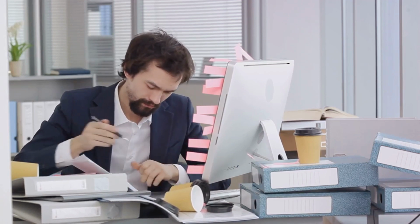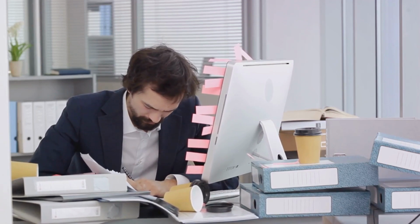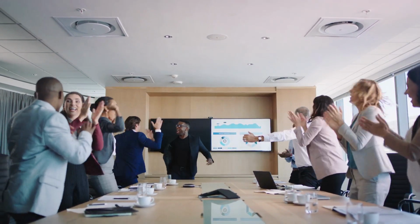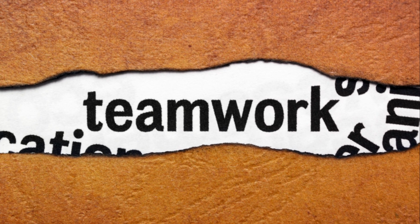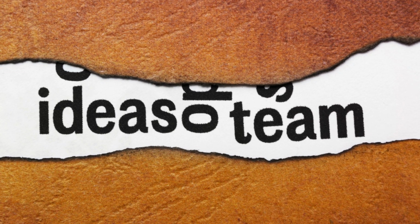And here's another misconception, that workload management is solely about getting tasks done. It's not. It's also about understanding the value of each task, knowing what resources are needed, and being able to deliver on time and within scope. Moreover, workload management isn't just for the individual. It's a crucial skill for teams and organizations as well. It's about coordinating tasks, setting realistic deadlines, and ensuring that everyone has a manageable workload.